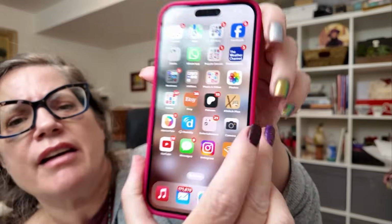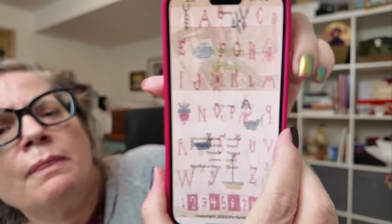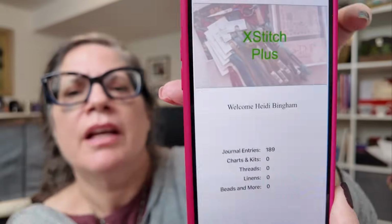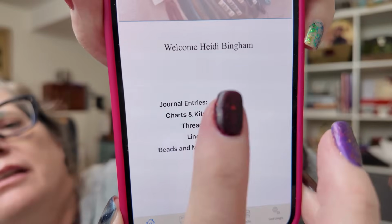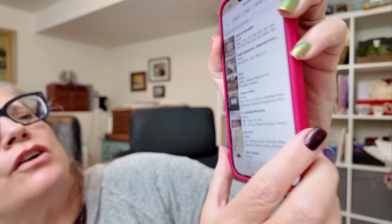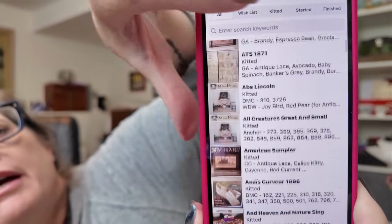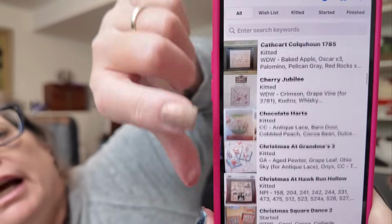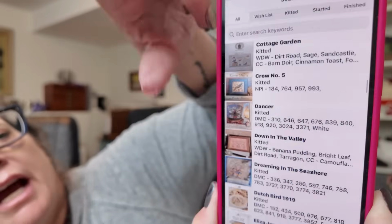I've always wanted to show this, and now that I'm filming on a different setup other than my phone, I can show you. I use this app right here. It's X Stitch Plus. And you can see I have 189 projects in here kitted up. So this is my journal, and these are all my projects. I have all the linen in there and the flosses.